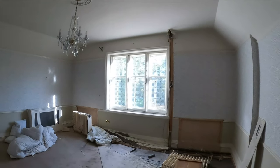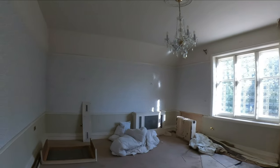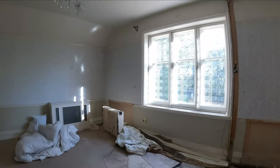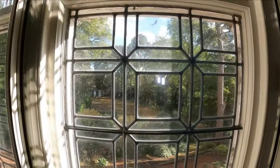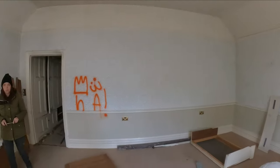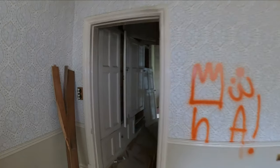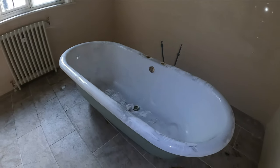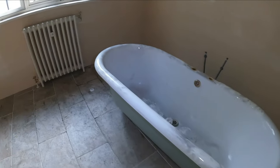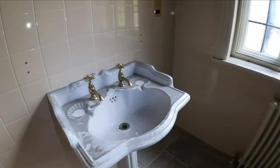A big bedroom. Massive bedroom. Let's have a nosy out the window. Check these rooms with the doors shut. Oh, we've got a roll top back there. You won't believe what someone's done in there, I'm not even going to show you. Look at that, nice sink.